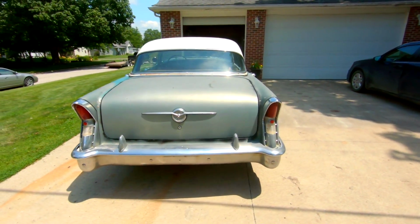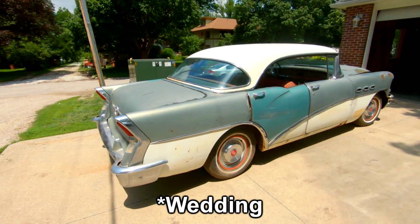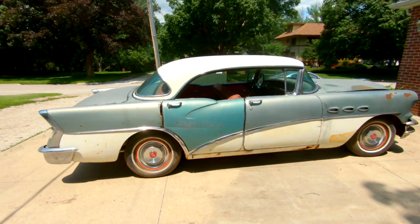Everyone was sleeping on this one, and I was drinking a little bit at an auction and saw it and had to have it, so I just put a bid in, thinking, you know, probably go way above my means, but obviously it didn't. So here she is.